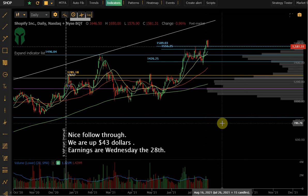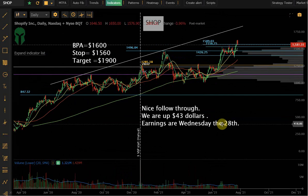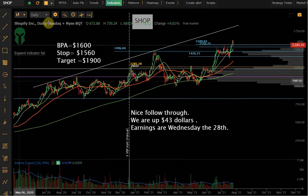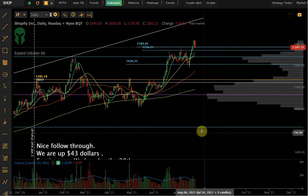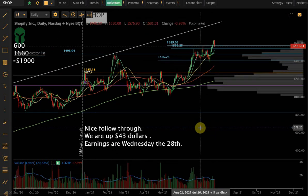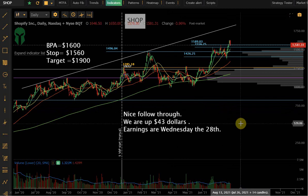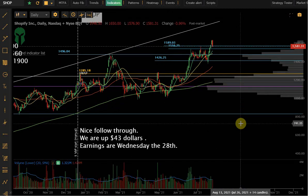Shop is one I have in the newsletter, and we're in at 1600. We were up 40 points. We gave it all back today. Some people were going to use this low as their stop, which was the 1595 level. Some people are going to hang in there a little bit longer and wait for this 1560 level. However you're trading, it's entirely up to you. 1560, to me, it's booted out of the newsletter for sure.